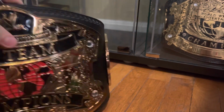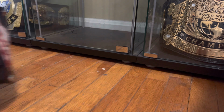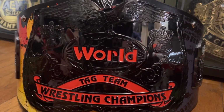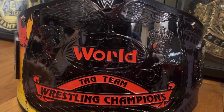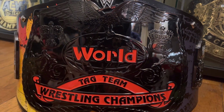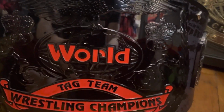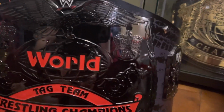Now we're going to move on to a belt that I did pick up throughout 2022, and it is the first belt of this style that I've gotten before. My first ever signature series, the Kane and Undertaker Brothers of Destruction Tag Team title. You have the World Tag Team Wrestling Champions in the red bordering. You have the gray/blackish main plate. You have the crowns on the sides. Very reflective main plate there.